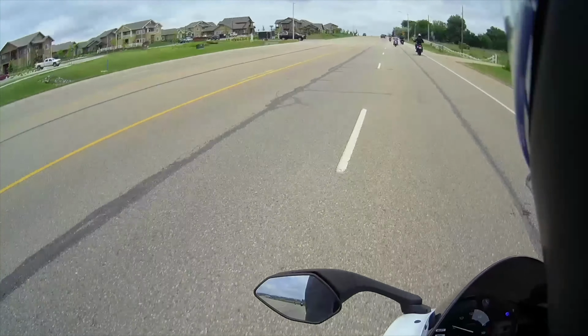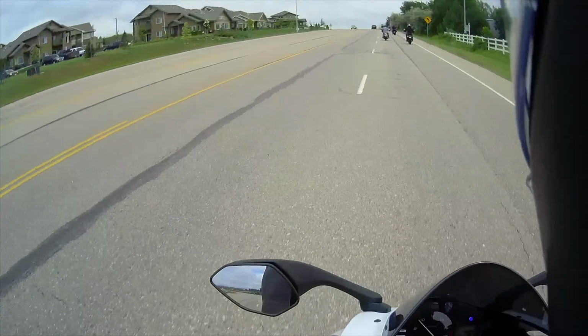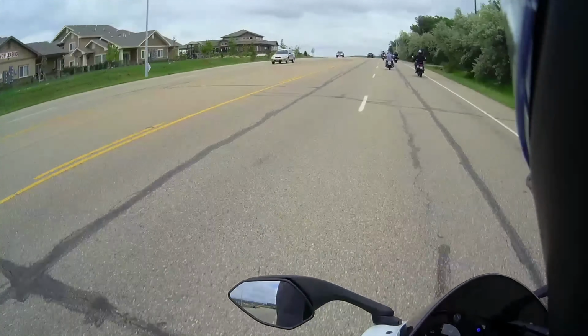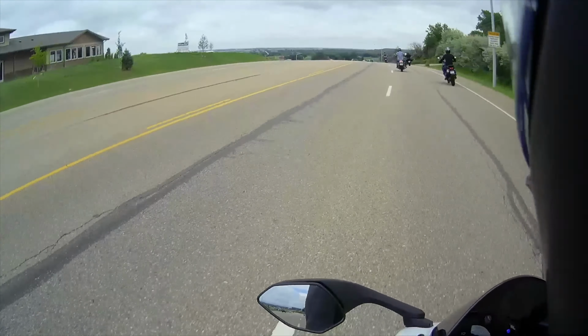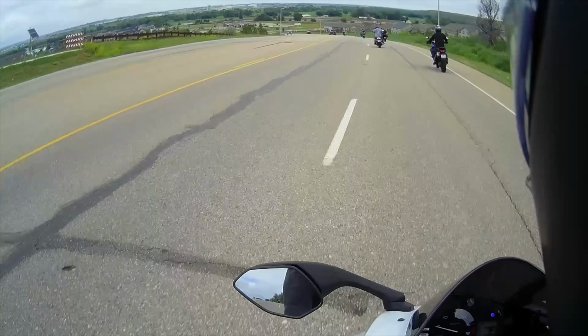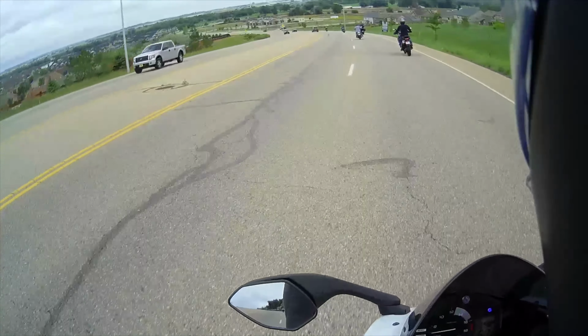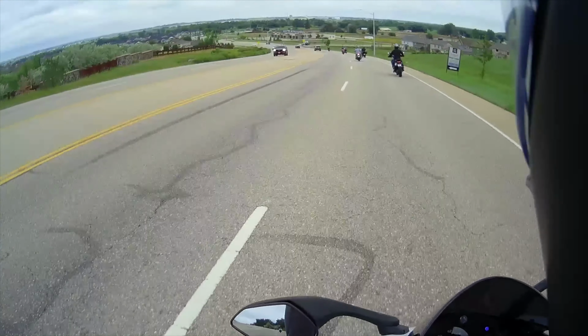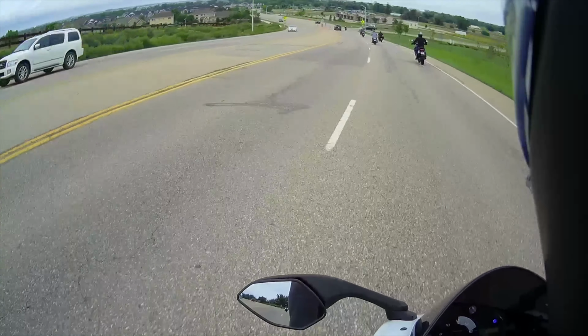There's the shift light. I kind of like the shift light. This thing is stupid fast, though. I will give it that. It sounds good, too. This one's got a Yoshimura pipe on it. I think it's from the factory, but it's an add-on from the dealer.